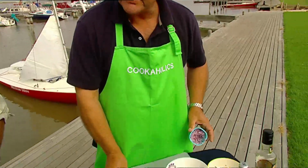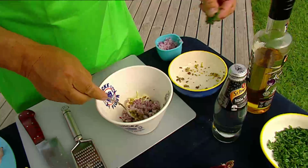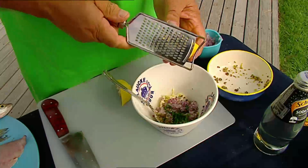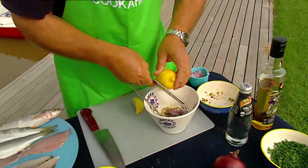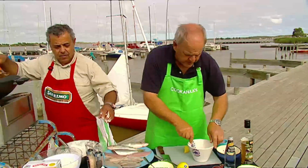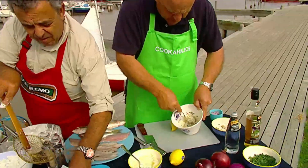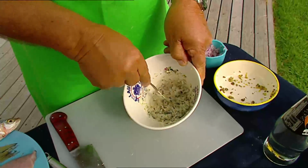And use red, it's not as strong as white or brown. A little bit of parsley in there like that. Squeeze a lemon, and I'll just zest a little bit of lemon in there, not a lot. And this is something you really fiddle around with yourself and get your own taste. You don't let the crème fraîche take over. You sort of get a nice consistency there.